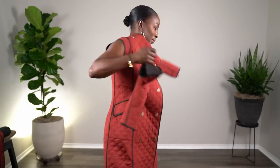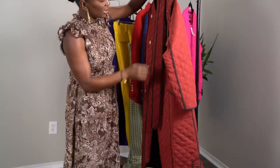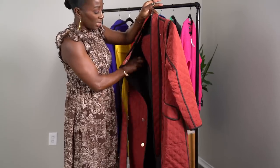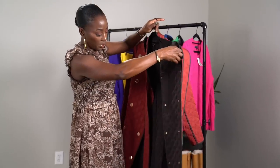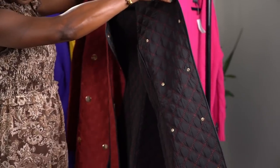I think it's beautiful. I love the black piping detail. I love the button. It's a snap all the way down the front. There are two levels of snaps in the front and there are snaps on the side. So you can snap this or leave it unsnapped. And the inside is black, so when you open it up, it's just black quilted reversible. It's just beautiful. It is reversible.